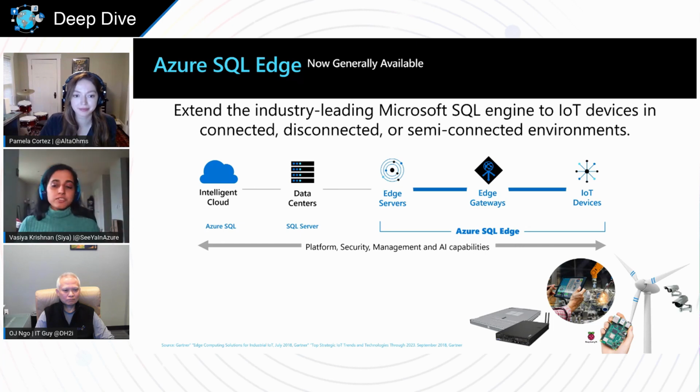The one thing that we need to keep in mind, especially when I say IoT devices, is it requires a minimum of 2 cores and a few gigs of memory. And this whole solution is a containerized solution, and it is compatible with most Docker container engines out there. And it runs not only on x64 architecture, for example your Intel or AMD devices, but it also runs on ARM64 devices such as your Raspberry Pi.